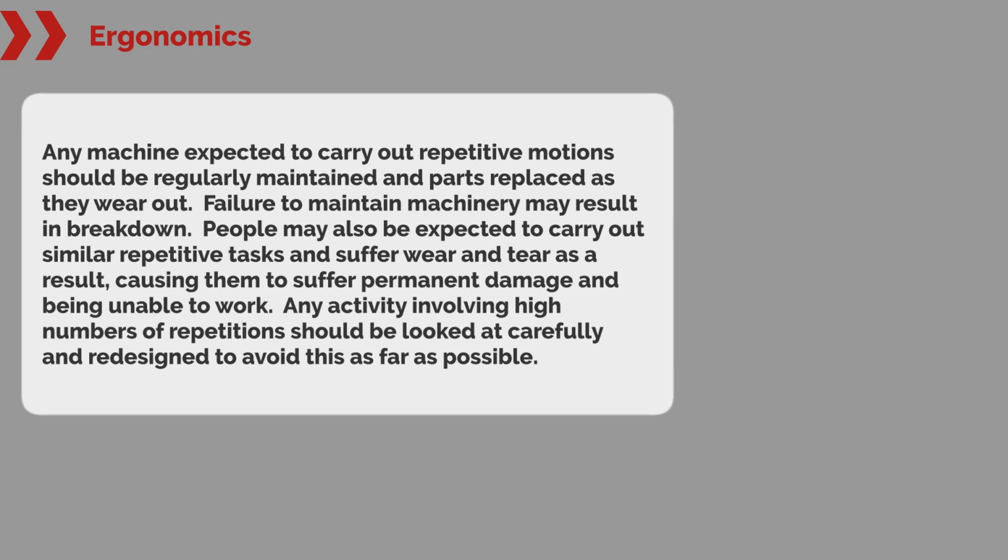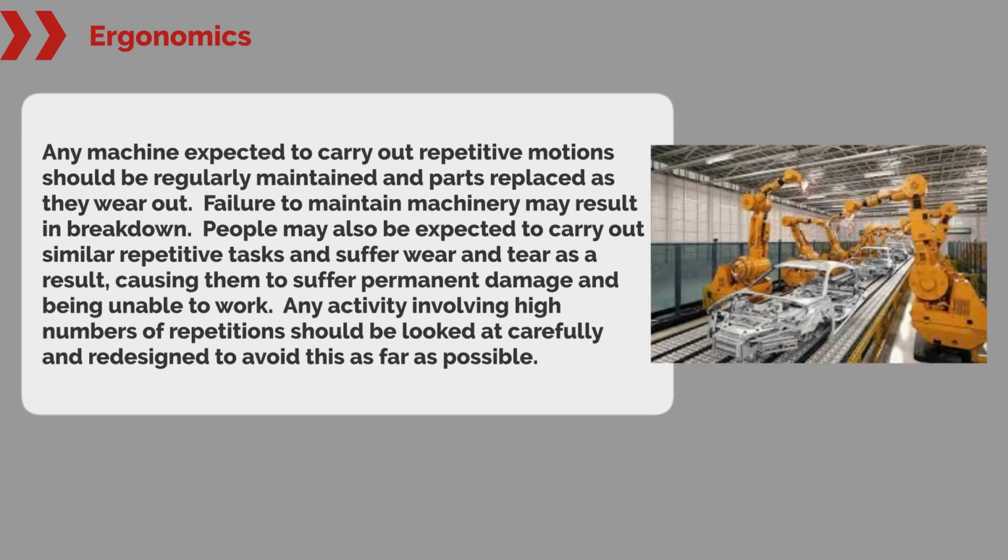Any machine expected to carry out repetitive motions should be regularly maintained and parts replaced as they wear out. Failure to maintain machinery may result in breakdown. People may also be expected to carry out similar repetitive tasks and suffer wear and tear as a result, causing them to suffer permanent damage or being unable to work.